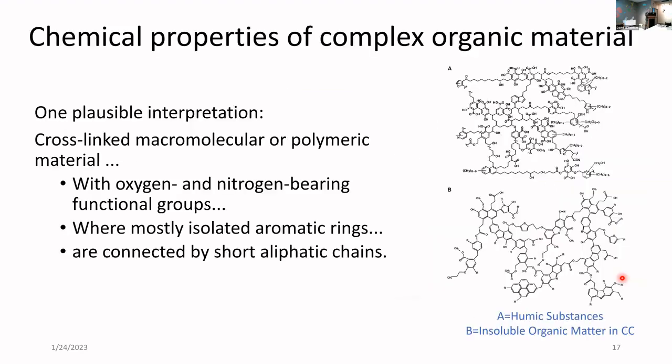We think we know what these complex organic materials might look like, and those are two representations on the right-hand side of the image. The top one is a type of substance called humic substances. These are the type of materials that you get in degraded organic material on Earth. When biomass decays and degrades, it turns into humic substances, which are these complex networks of rings connected by short organic chains. And then the bottom one is insoluble organic matter that we commonly find in carbonaceous chondrites.